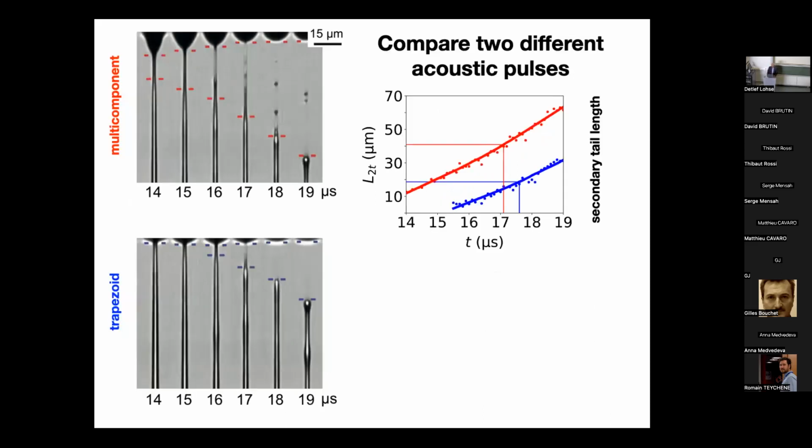You can also play with these pulses. So here we have two different pulses, trapezoidal pulses and multi-component pulse.